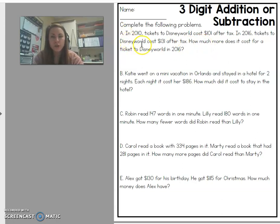Letter A. In 2010, tickets to Disney World cost $101 after tax. In 2016, tickets to Disney World cost $131 after tax. How much more does it cost for a ticket to Disney World in 2016? So just remember, boys and girls, when you hear how much more, they're trying to ask you the difference between this number and this number. So remember, you're doing the work in this area and circling your final answer. Make sure you pause the video and play it when you're ready to move on to letter B.